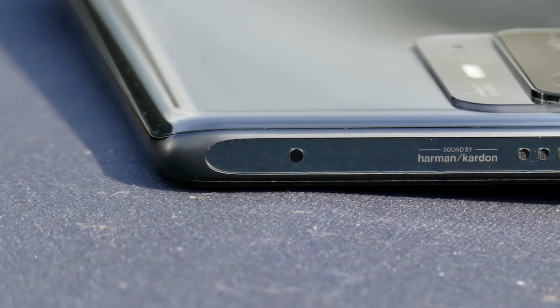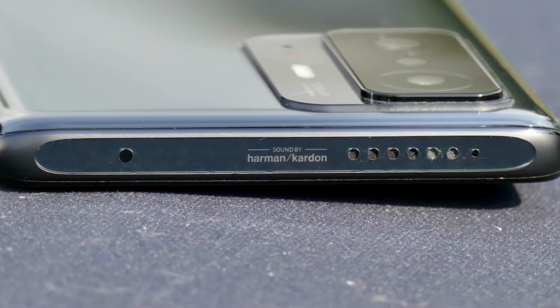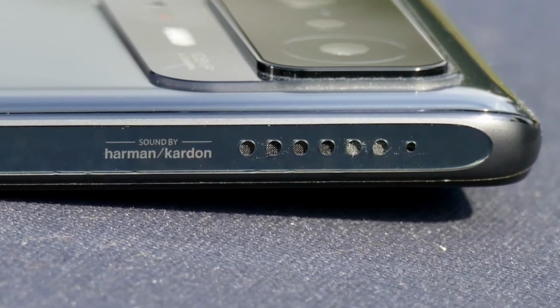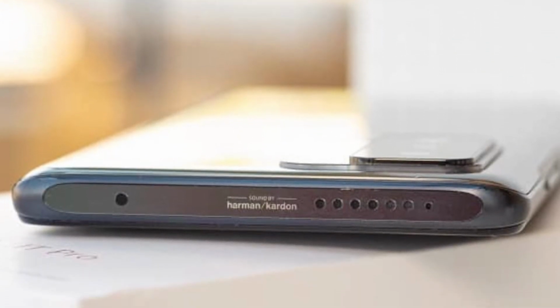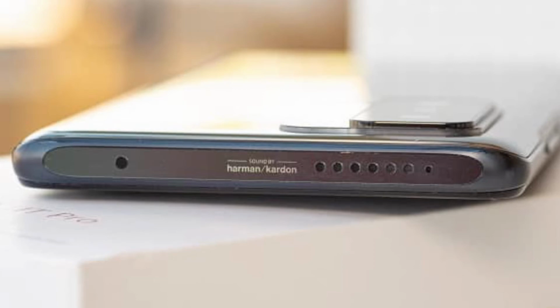The speakers of this phone are stereo and tuned by Harman Kardon. Its volume is good and the production of middle and low sound is excellent. But like many phones, it does not produce good bass, which is normal.